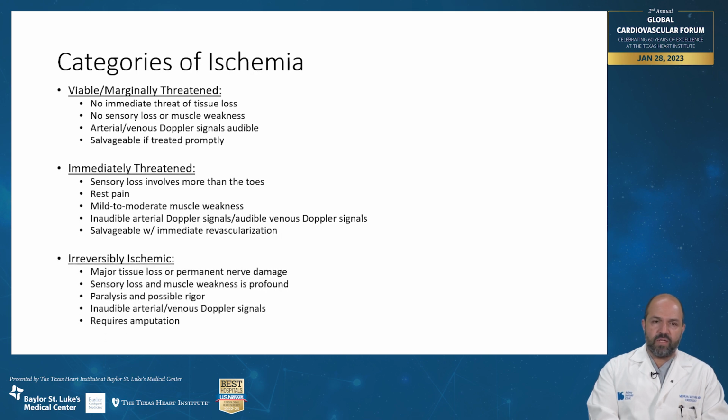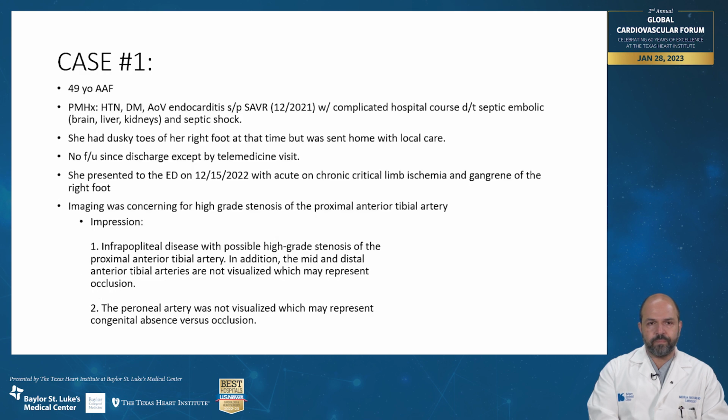And finally, if there is irreversible ischemia, there is major tissue loss or permanent nerve damage. There is both sensory loss and profound muscle weakness. There is paralysis and sometimes even rigor. There are both inaudible arterial and venous Doppler signals, and this requires amputation. There is no reversible surgical or percutaneous therapy for this.